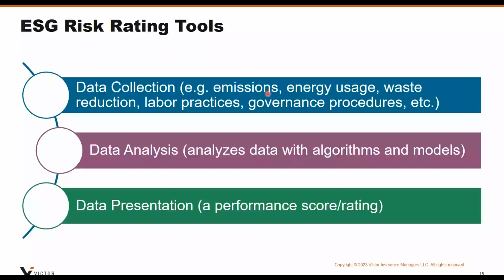The first thing is data collection. It depends on the model that's out there. There are many, but things like a company's greenhouse gas emissions, energy use, waste reduction practices, and labor practices. How are you upskilling your workforce? How are you treating your employees? All of the things we talked about, plus your governance procedures. All those data points, depending on the model, are in these ESG risk rating tools. The tools extract that data, analyze it with their own algorithms or models, and then spit out a performance score or a rating. It usually factors in the industry in which the company is performing. We'll talk more about how that works.